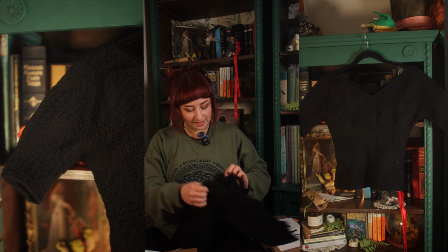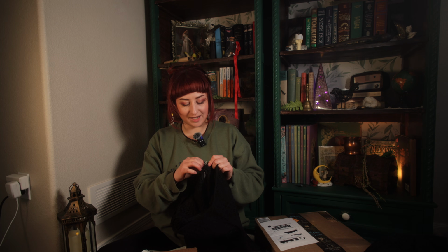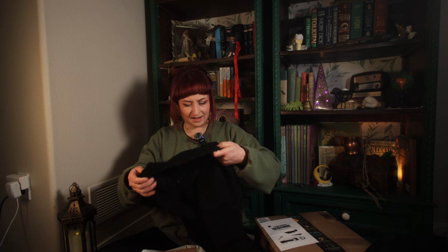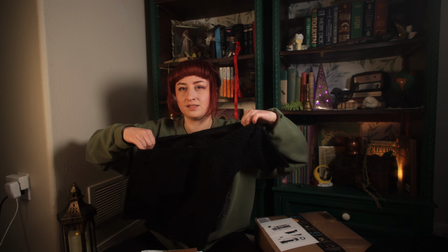Okay, so I want to say this is 50s or 60s. I'm not an expert. I know someone's going to educate me in the comments, but the tag looks really old. Based on the style of zipper, I feel like this is 50s or 60s, but I just honestly fly by the seat of my pants when it comes to this stuff. I'm not a vintage person.